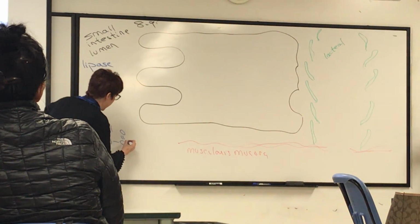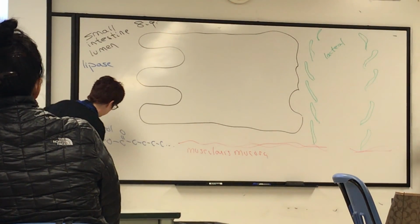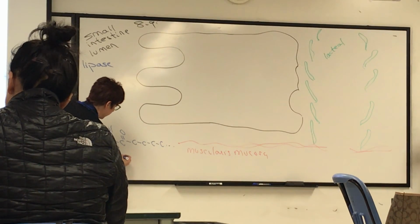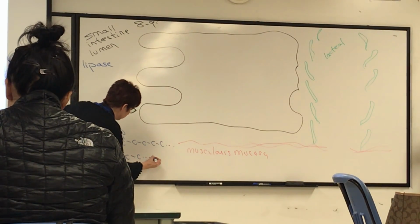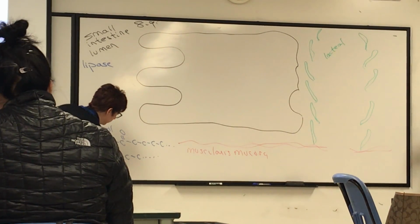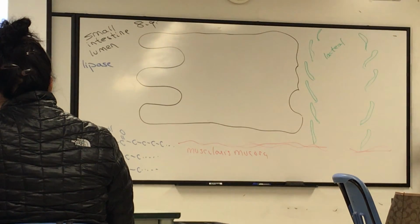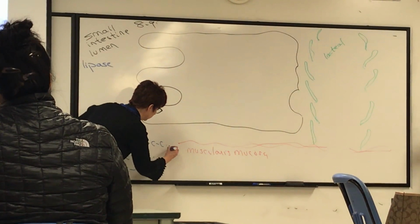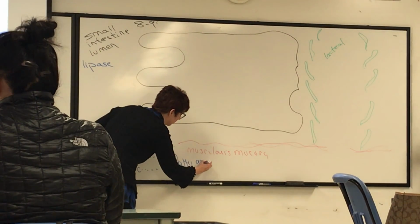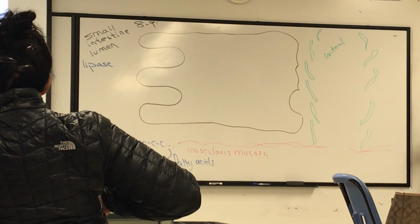And we have our fatty acid. And another glycerol. Another fatty acid. And a third fatty acid. Oh, this is a triglyceride. All right, these are fatty acids. And this is what we're going to be working with, pancreatic lipase, during lab today.